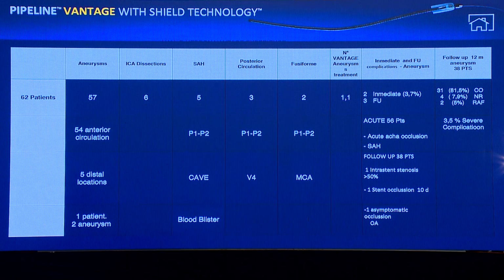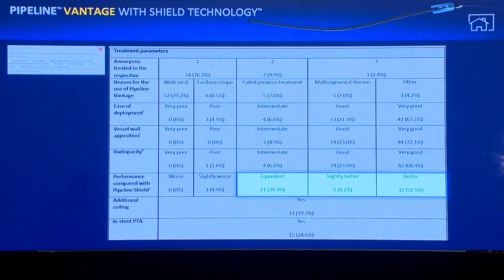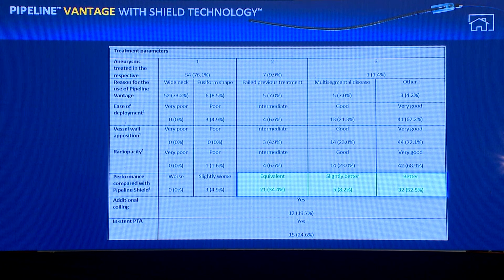Also, we had to treat in the acute state the stent occlusion. We achieved the recanalization, but the patient now has an mRS of 2. And also we now have occlusion of the ophthalmic artery, but completely asymptomatic. And regarding the publication, there are 2 or 3 publications, but this was the first experience published with Vantage. And something that I would like to highlight is that the physicians involved in the study found that the performance of the stent was better compared with the predicate. In that case, the predicate was the Pipeline Flex.